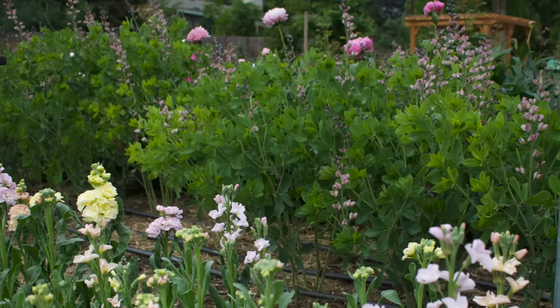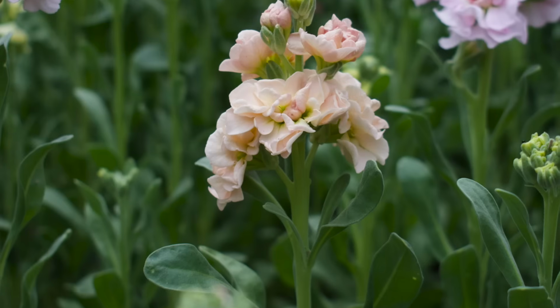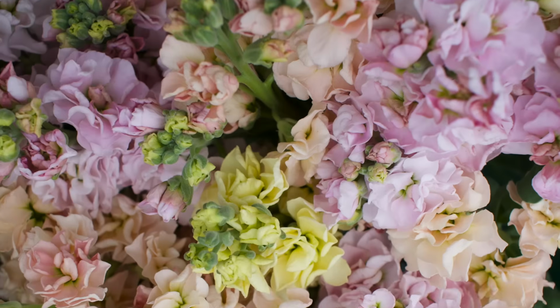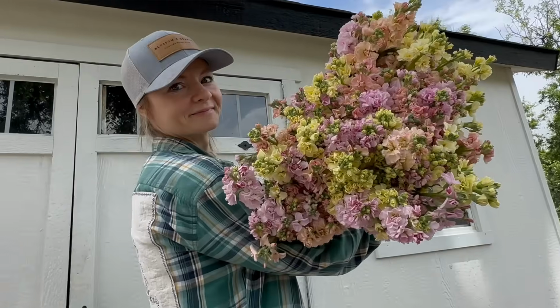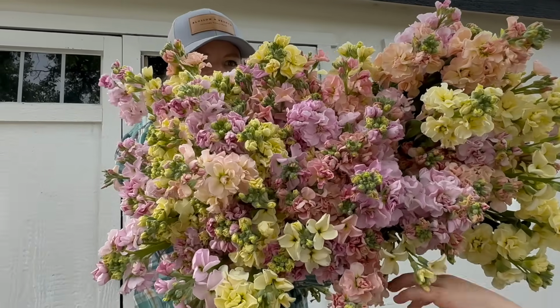First of all, do you even have to select for doubles and singles? You don't, and in fact, I really don't. I just plant them all. To me, it's not really worth selecting because then you basically lose half of your seeds. So I'll just include the singles in my bouquets alongside the doubles. They still have good scent. They're still pretty in their own way. So it is up to you whether you want to do this or not. But full disclaimer, I don't.